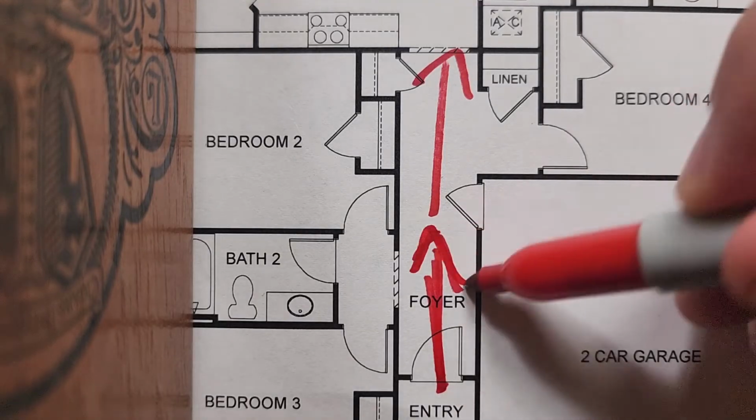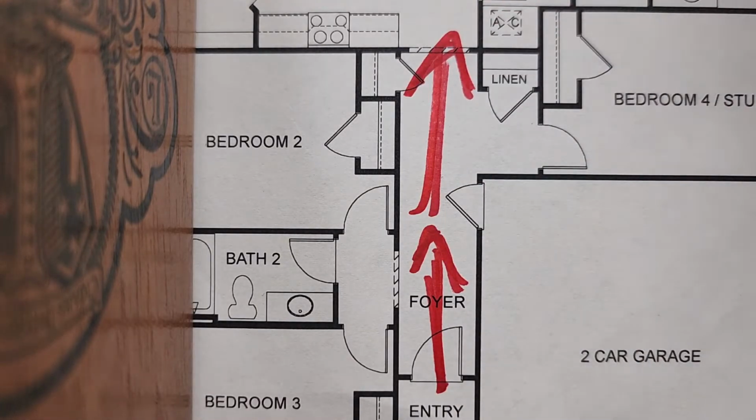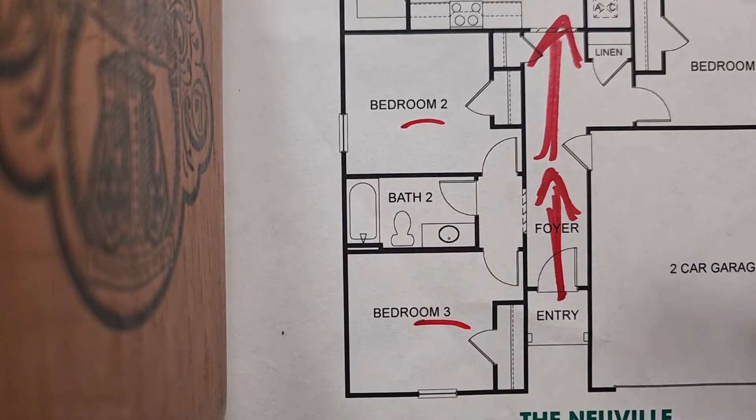First coming in, this foyer here is kind of like a runway, but the good natural light that comes in from the great room definitely helps even that out. Bedroom 2 and 3 are very similar. They share this bath too.